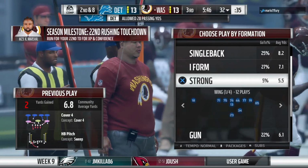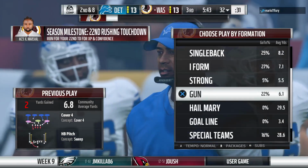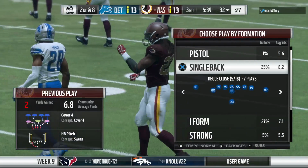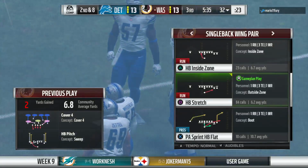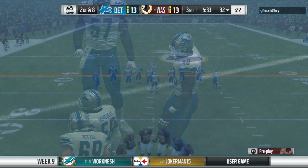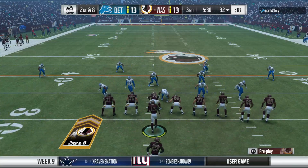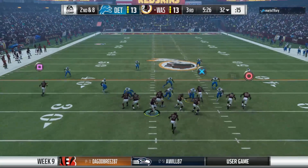It'll be 2nd down. This is what happens sometimes when you abandon the running game. It's hard to get back to it because once guys get out of that mentality of firing out and hitting people, it's hard to get them started again occasionally. See if they stay on the ground for 2nd down. Watch 13, 13's cross. Check 13. Here we go now. Green, 90.